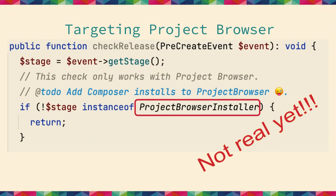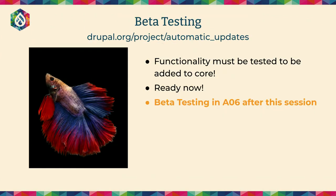Project browser, yeah, so this is not real yet, this is just an example of what it would be like. Again, there's beta testing after this session. If anybody's interested, you basically just walk through and say, well, this worked or this didn't work, or the UX is really confusing, why do you have this link here, this message doesn't make any sense. So any feedback we can get, just let me know after this session and we can walk over and run through it.